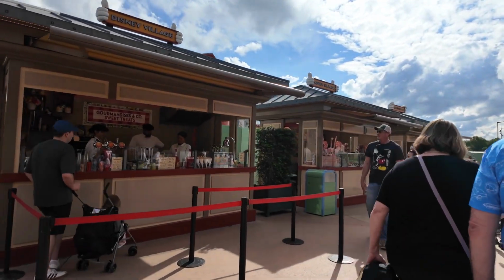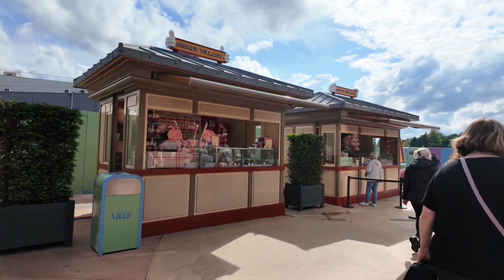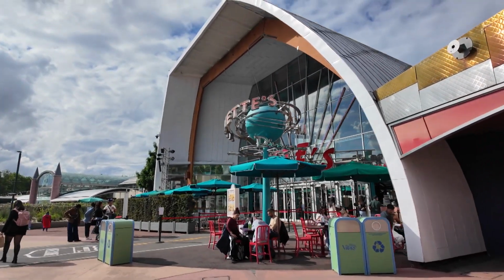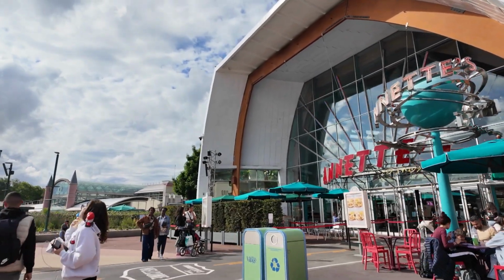There are also a few food booths. So if you're looking for a little snack on your way into or out of the park, that's fantastic. At the very end, we have Annette's Diner, which is a really great American diner. So if you're looking for some fantastic burgers, this is a very good pick.